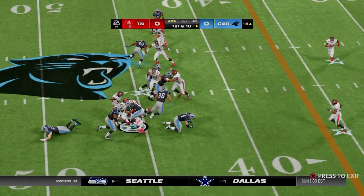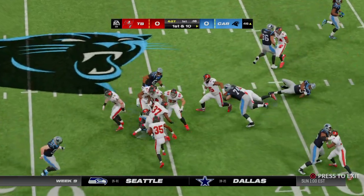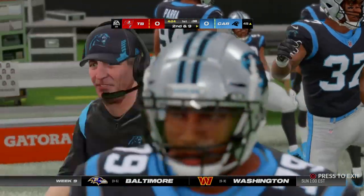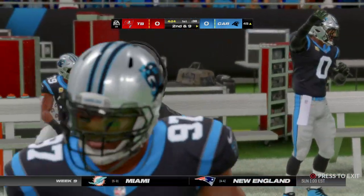Now it's Richardson. And he's going to get this one down near the 45-yard line. Credit him with a 1-yard gain there to make it 2nd and 9.